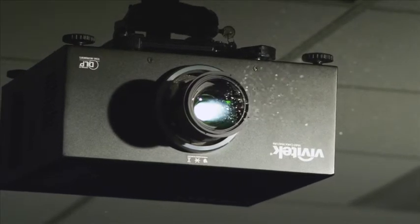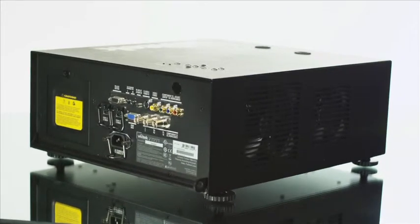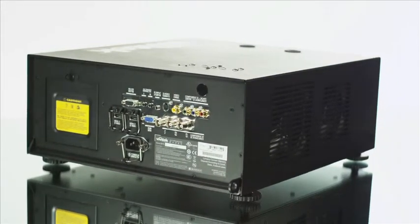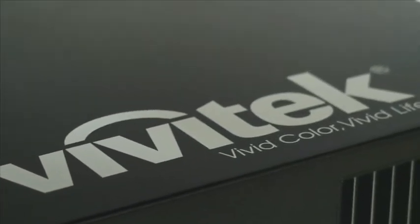And to complete a seamless installation, the D8300 comes with RS-232C for projector control and management through a network, as well as two assignable 12-volt triggers for projector-to-screen automation.